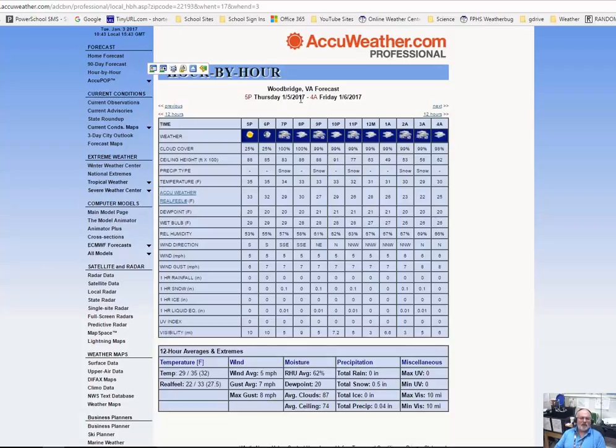Okay, so Thursday, where's the snow? Looks like at 7 p.m. we're supposed to get a tenth, another tenth at 9, then a hundredth, and a hundredth, and so on. So this one actually says 5/10 of an inch, or half an inch. So half an inch of snow.